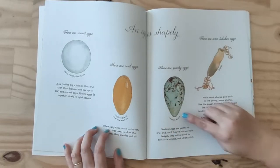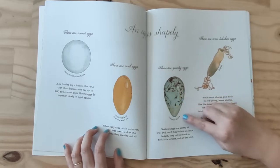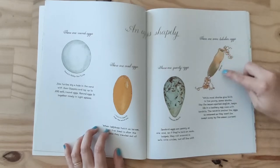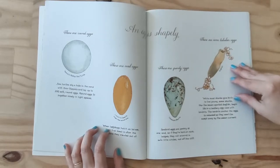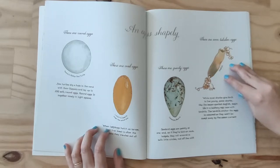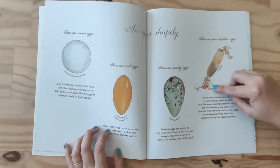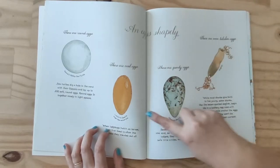Seabird eggs are pointy at one end, so if they're laid on a rock or ledges, they roll around in safe little circles and not off a cliff. There are even tubular eggs, like the one for the dogfish. While most sharks give birth to live young, some sharks, like the lesser spotted dogfish, begin life in a leathery egg case with tendrils. The tendrils anchor the eggs to seaweed so they won't be swept away by the ocean current. Wow, so many different shapes.